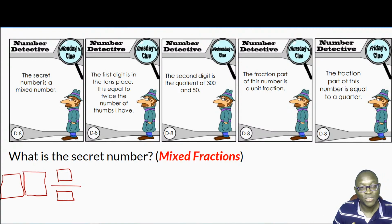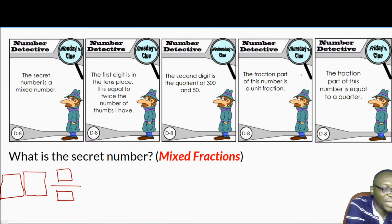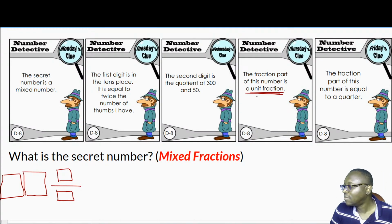So don't forget, for this you have to use all the clues to get to the answer. I see some answers already. I see 6 and 1/4, 4 and 1/5, 4 and 2/8. So don't forget this. It's a unit fraction. Don't forget what it means to be a unit fraction. All right, I can see some good answers. Everyone is getting a good answer. Most of you are close, actually. Okay, so I think we got good answers here for the 6 and 1/4.